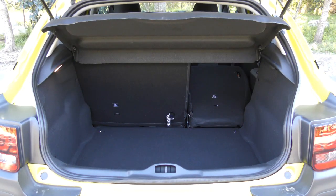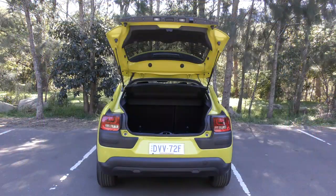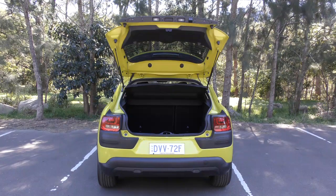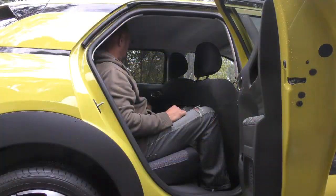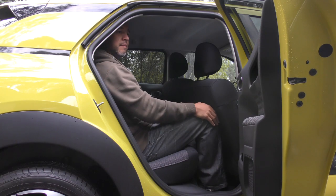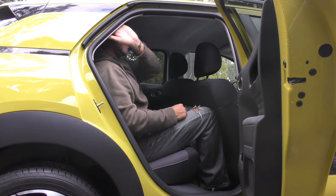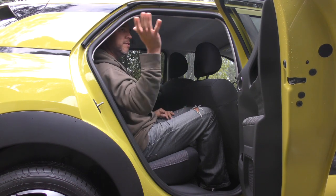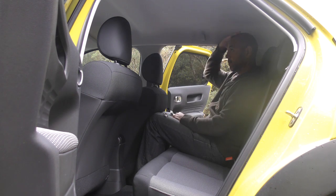The boot, I've got to say, is pretty good. It does have a high lip though, doesn't it? Yeah. So you've got to lift things over to get them in the boot. That's not ideal. In the back, you had a little bit of difficulty sitting in the back, in your driving position. Yeah, for sure. But for a teenager or anywhere up to that sort of size, you might want to go for a bigger car. Yeah, that's right.